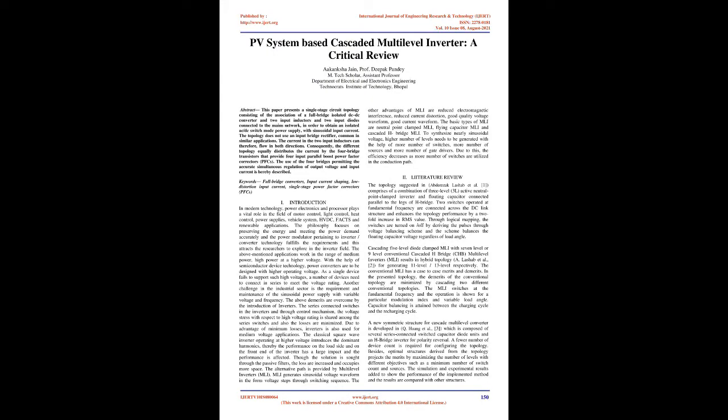Abstract. This paper presents a single-stage circuit topology consisting of the association of a full-bridge isolated DC-DC converter and two input inductors and two input diodes connected to the mains network, in order to obtain an isolated AC/DC switch mode power supply with sinusoidal input current. The topology does not use an input bridge rectifier, common in similar applications. The current in the two input inductors can therefore flow in both directions.